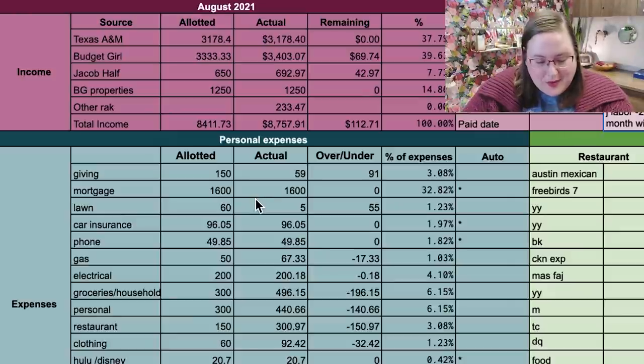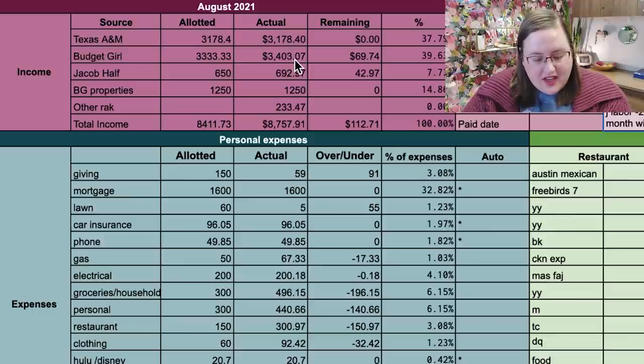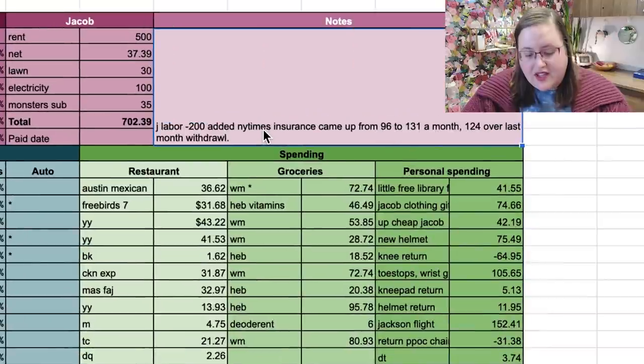August was pretty normal. I made $8,757 total. Most of that was from Budget Girl this month. I made slightly more than I did at my Texas A&M job. Jacob and my renter both paid me, and I paid Jacob for some labor because we had to dig a trench and regrade the backyard, and that was not fun at all. That was the previous month, that's already been paid for, but I paid him late, or just took it out of this month's rent.